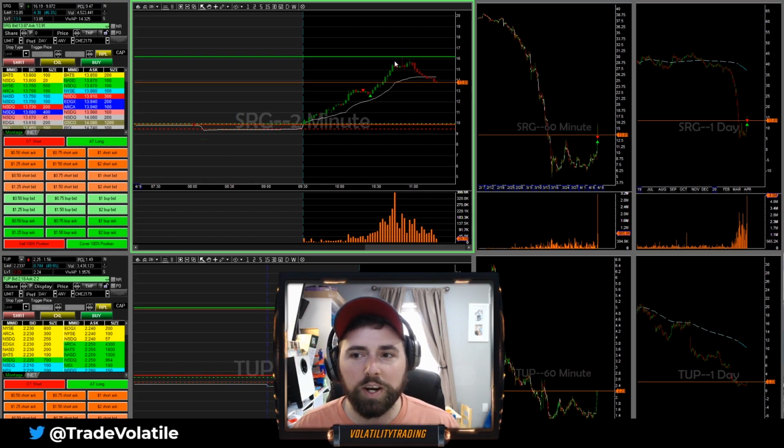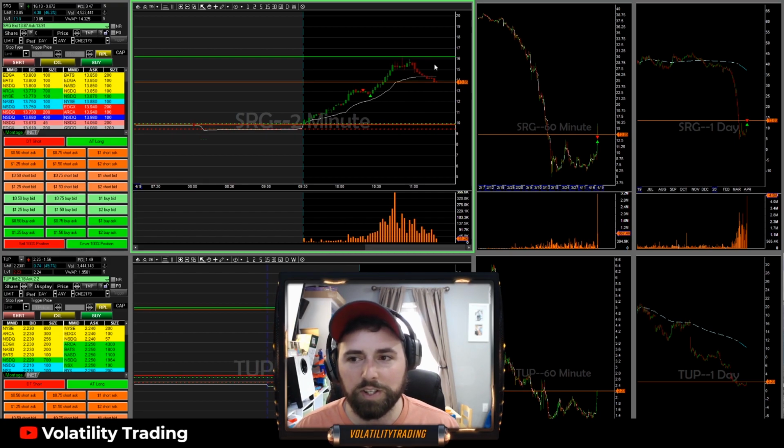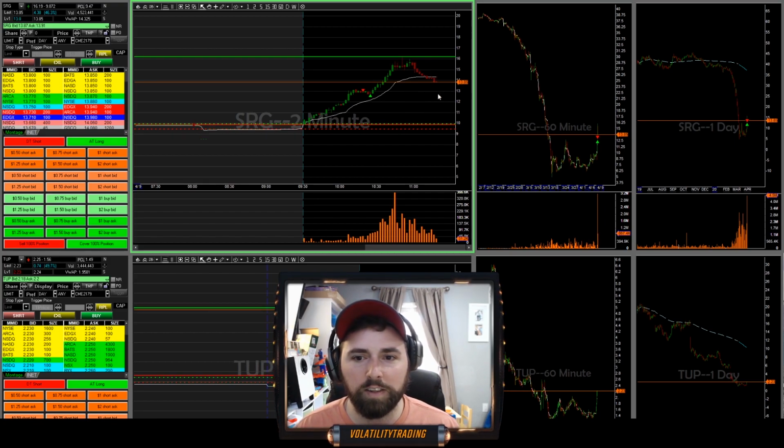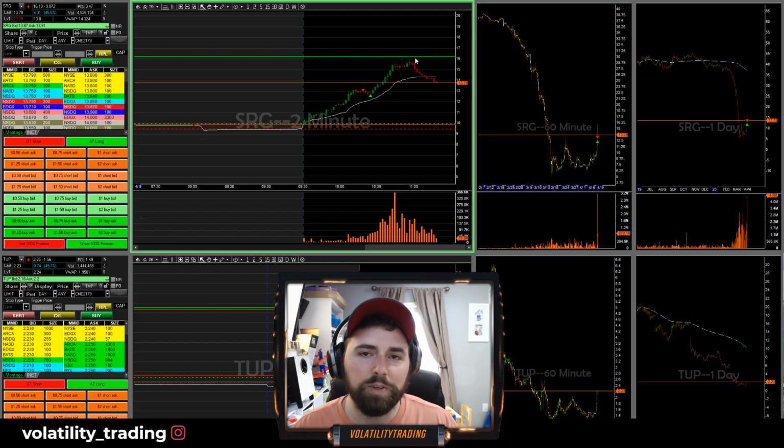We actually looked to take this trade again on this pop here, but this thing was just so choppy and spready that we just decided to leave it alone. But as you can see, it's finally breaking back down. This kind of felt like a pump. It was very grindy, and yeah, we just stayed away from it.